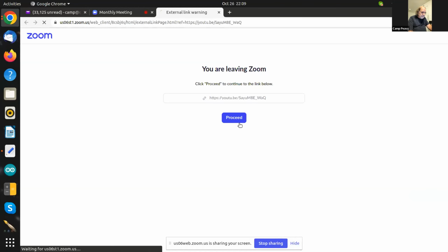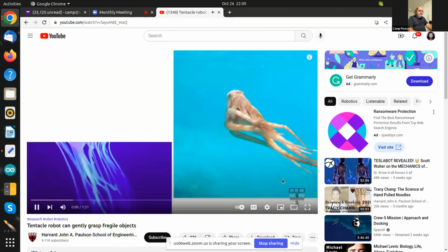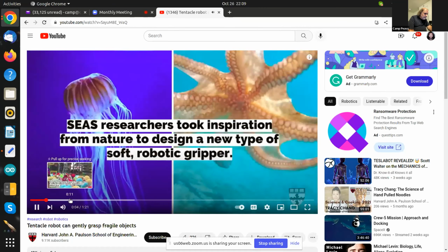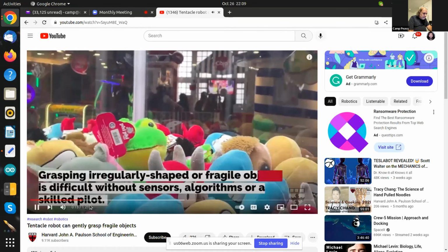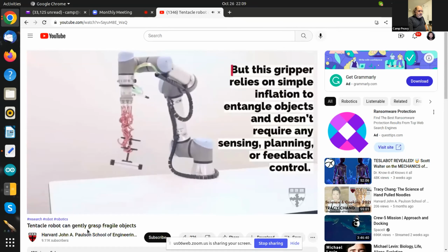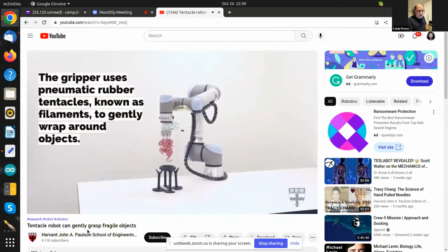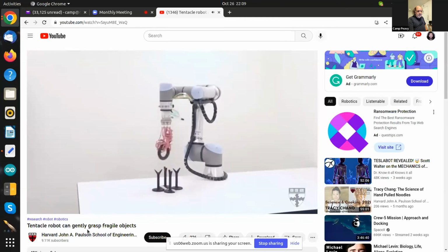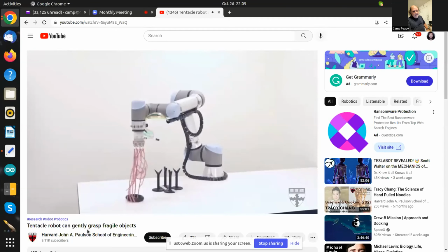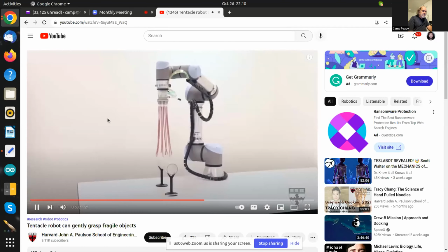So I found this one in the news, the tentacle robot. So this is pneumatic tentacles that, I guess they suck in or blow out, and then it's able to grab things. If they only had 1 or 2 of these, it really wouldn't be worth much. But apparently you use a dozen or so, and then you're able to pick stuff up and move it around. Looks pretty creepy. But that's the tentacle robot. Looks like that's coming from Harvard. I put the link in the chat if you want to look into that further.